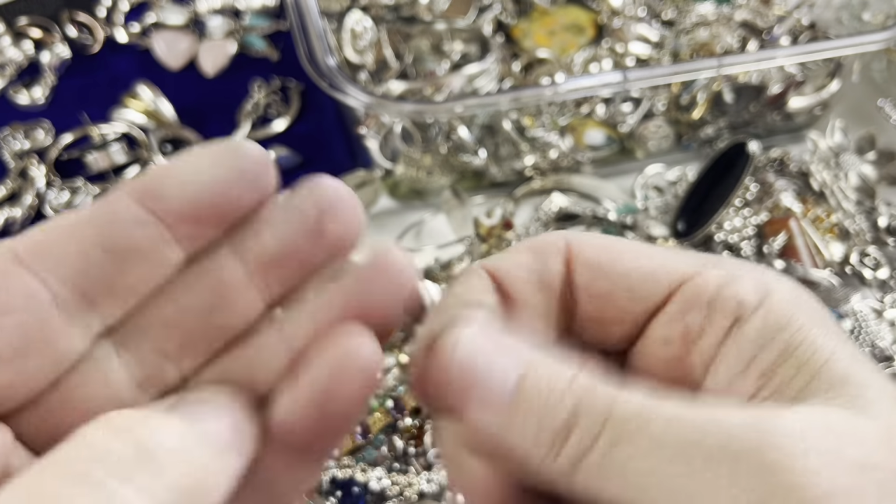We have a match. We have a match to this earring. There you go. It's another match. And this one fell out of my hand. Little pendant. Now we have another ring. Fun ring.